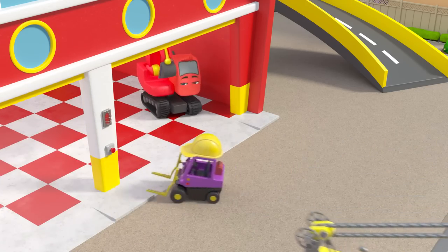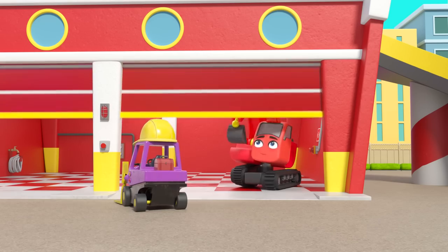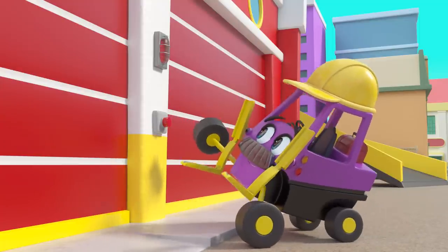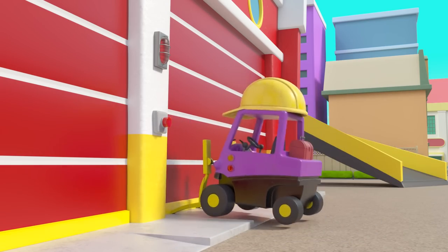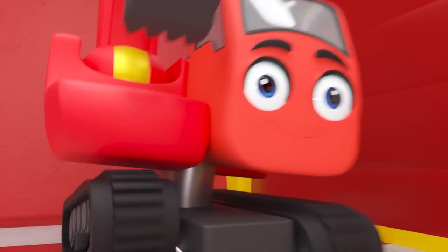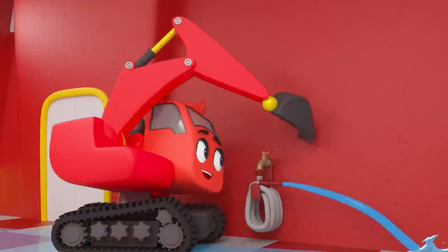Next, they need to test the fire station doors. Looks like they shut perfectly. But oh no, the door isn't opening again. It's stuck. Meanwhile, Digley is going to test the fire hose. Hooray! That works really well.